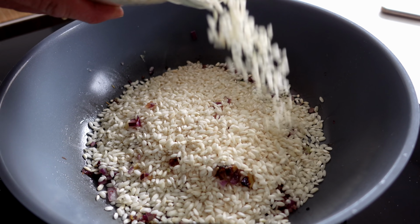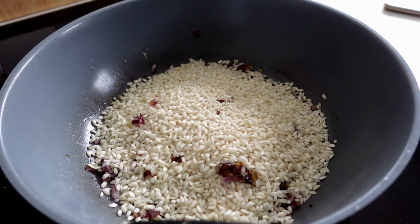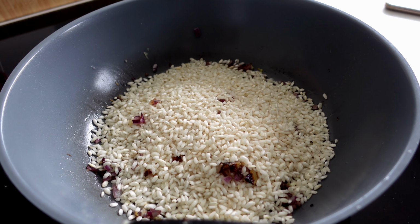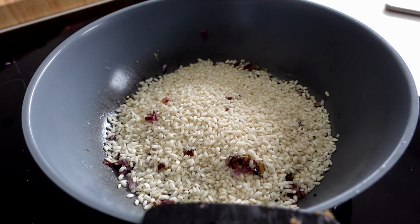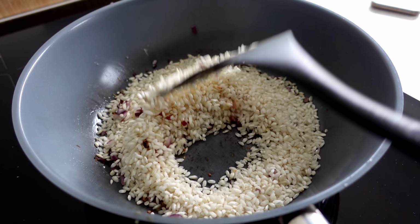Now we are just adding the risotto rice. We tend to sort of guess because we have it quite a lot, but we normally have about 75 grams of risotto rice per person. But again, that depends, maybe slightly less for a child, but that's normally how much we go for.